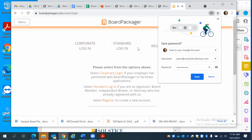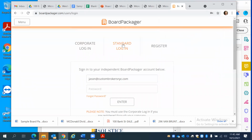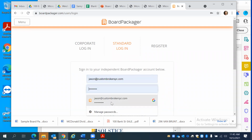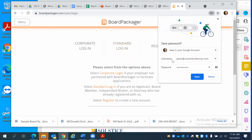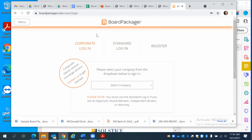Okay, I can't remember mine, but anyways, once you're in here, you'll be able to see the packages you're working on. Let me see if this is saved. No, it's not saved. Okay, anyways, basically it has a system where you can directly upload all the files, and you can type into the package directly in Board Packager.